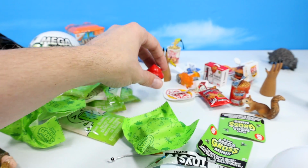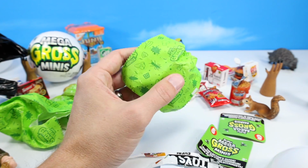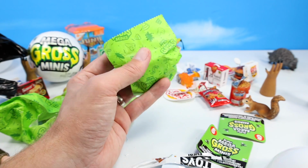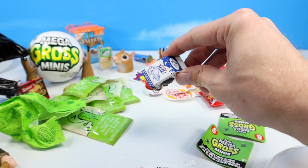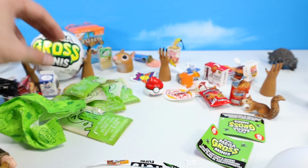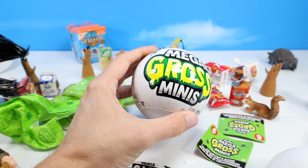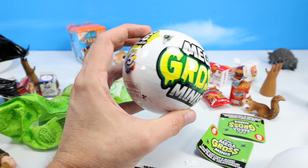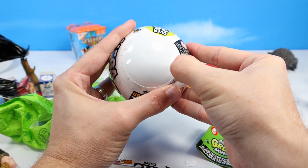Yeah, I really didn't think I'd find that one, especially with the fact that you only get 3 gross items in a sphere of 5, so that really reduces the odds of building a full collection. Takes a little longer. And some more rat milk, so my store will be stocked with rat milk. That leaves one final ball of Mega Gross Minis. Oh, these have been so much fun. I am so glad I got to these for a review. It totally deserves a review table day.